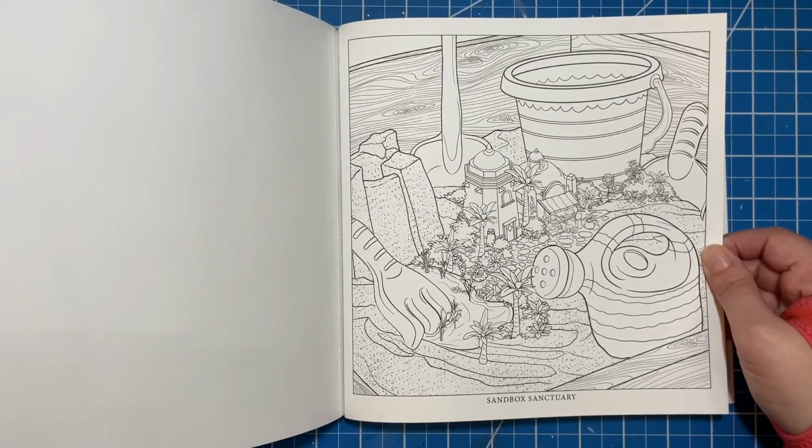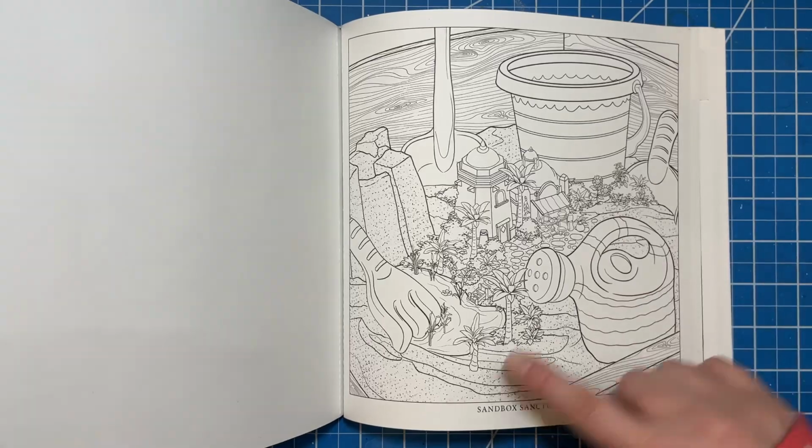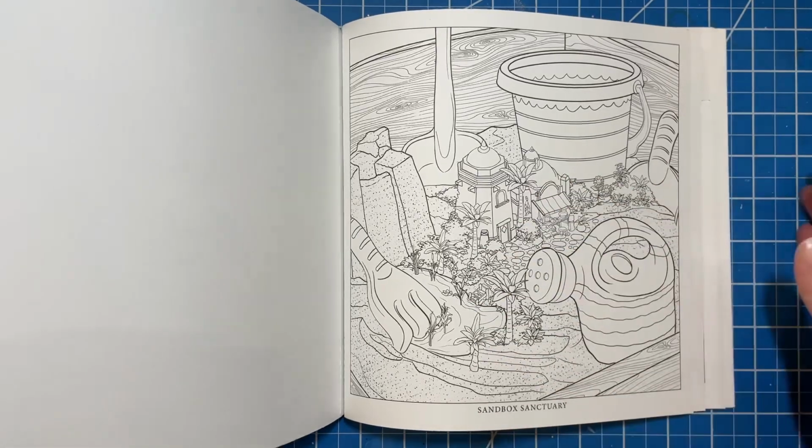I really liked this one too. I almost started that one as well. I just thought that was so neat. Just these giant sandbox toys, and then this beautiful little oasis in the center there.